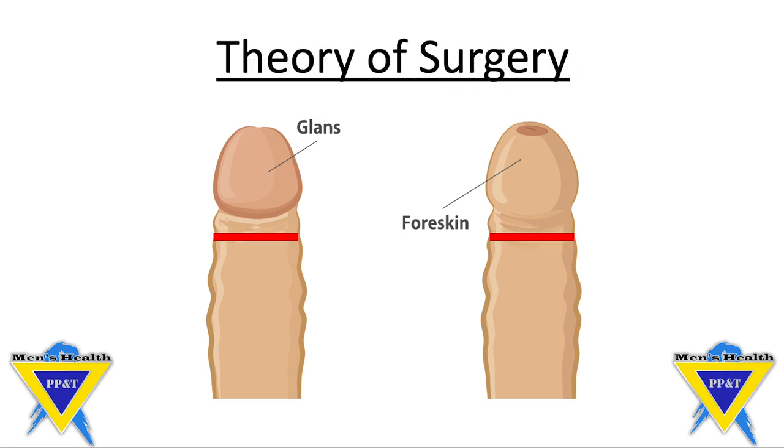Essentially, two incisions are made during this surgery. One is approximately 1 to 2 centimeters behind the head of the glans penis, as you see on the left side of the screen. This incision is carried circumferentially around the skin behind the head of the penis, and then the second incision is made in the foreskin. As the foreskin is covering the glans penis, this incision is made in an area such that it is meant to match our other incision.